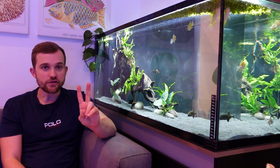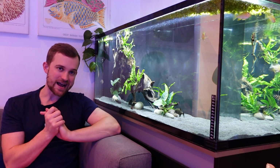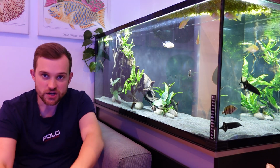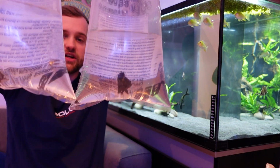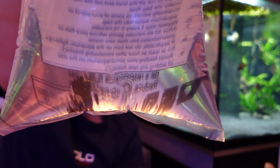Now I've got two new fish for this aquarium. I think they're reaching pretty close to the capacity of this tank, and I'm going to show you exactly what we got in today's video. So just below me, just down here, we have our two new fish. Now I have been to Maidenhead Aquatics today, one of my local fish shops, and in these bags here we have, as you can see, some new Datnoids.